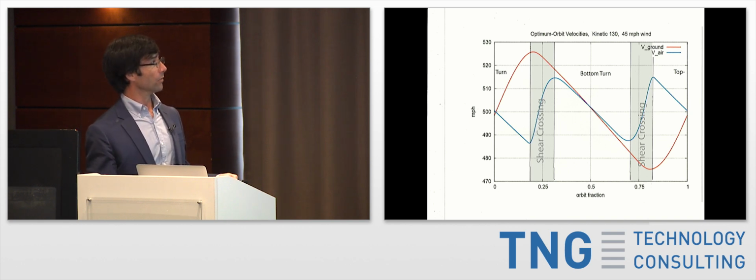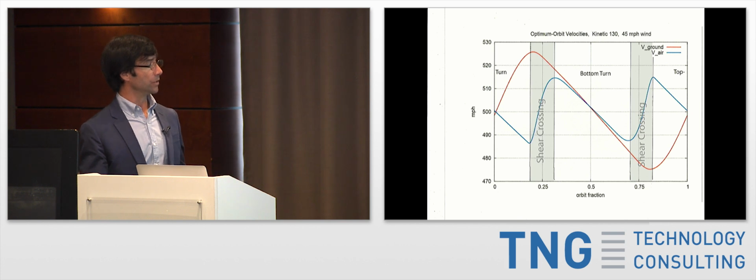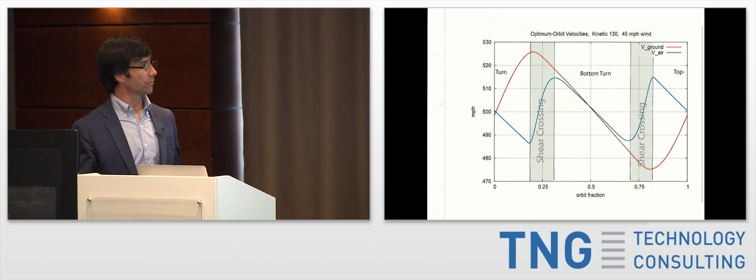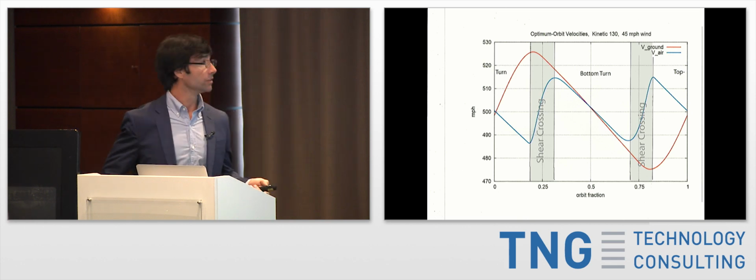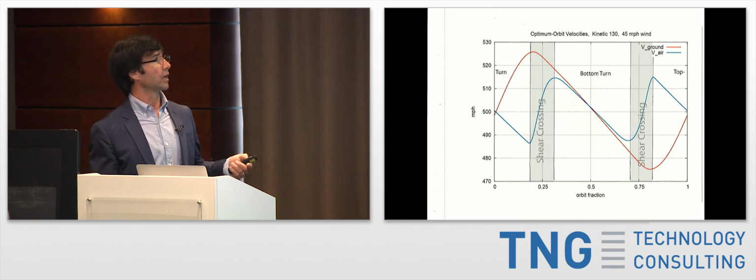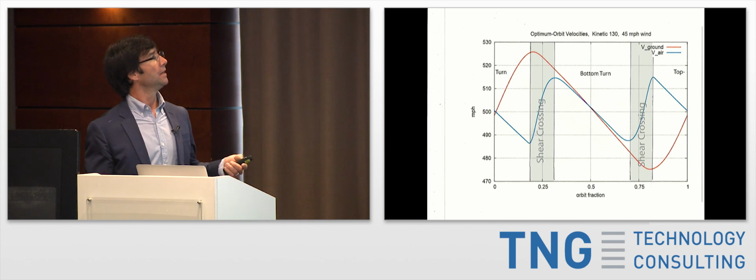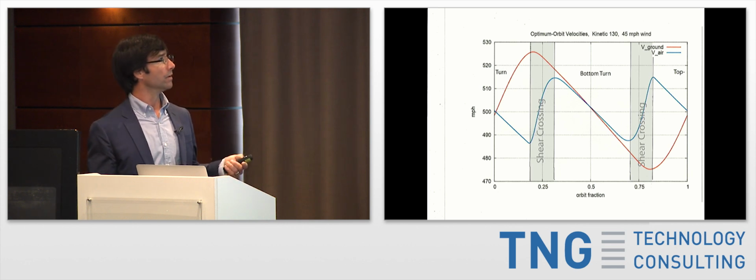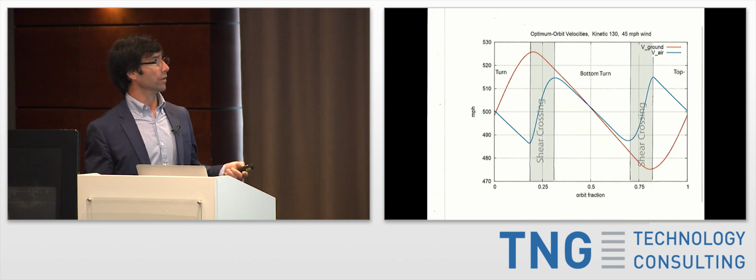Our airspeed now, since we have drag in the picture, is decreasing. Our airspeed is going to decrease the entire time, except for when we have these shear crossings, when we have this quick jump in airspeeds. So the ground speed increases all the way to the point where we finish the top turn and we're entering the shear layer. That's when we have the full effect of the tailwind that's blowing up the hill. We cross this shear layer where the fixed air mass meets the moving air mass.